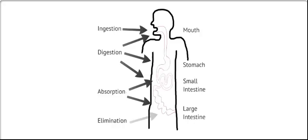Elimination occurs when the feces is expelled from the body in the final steps of food processing. These four steps of food processing will occur in all animals, including humans.